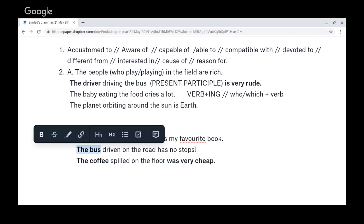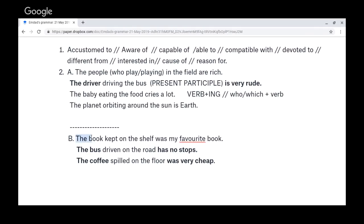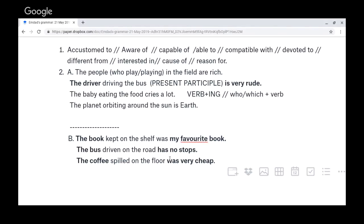The bus has no stops. What is my main sentence here? The book was my favorite book. Or was my favorite one. So the book was my, whatever I have in the middle. Or was my favorite. Whatever I have in the middle, here is called past participle. Is it clear? Not present participle.